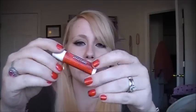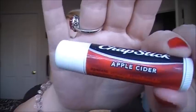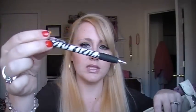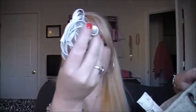I have some mints, and I have, about a month ago, I'm going to figure out, it's the apple cider chapstick. Phenomenal. Love this stuff. Obviously, if you don't like the smell of apple cider, it's not going to be for you. And then I have a zebra pen. And I don't believe there's anything else in here. Oh, I have headphones.